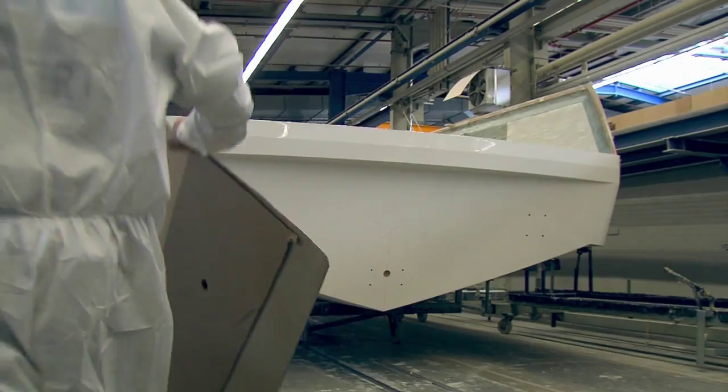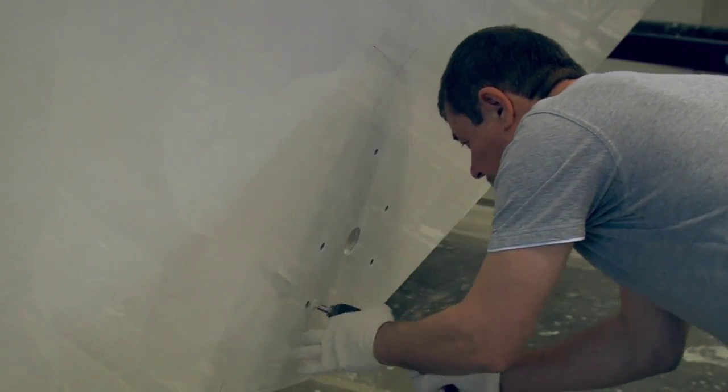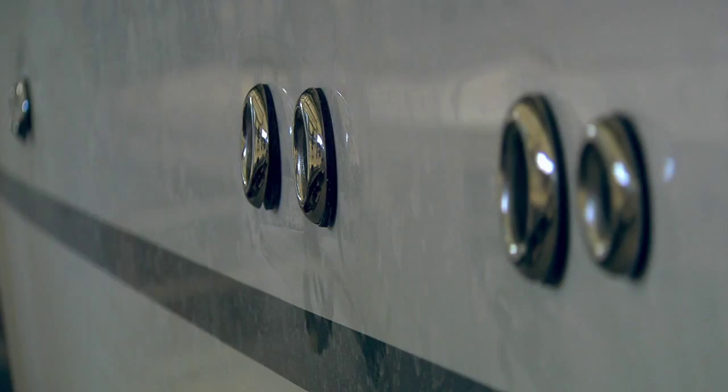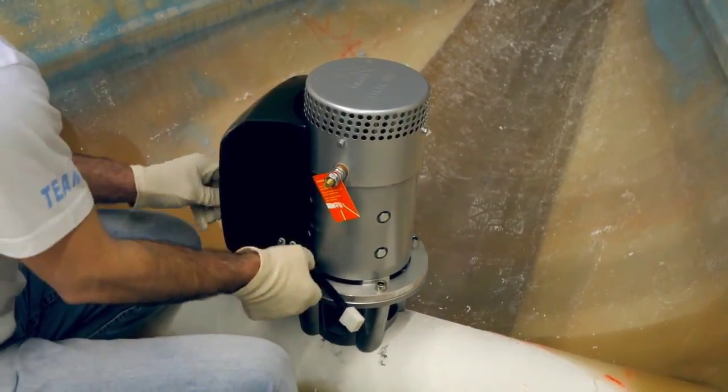Before further fittings and installations can be mounted onto the hull, the first pre-assembled parts required for connecting the IPS or Z drives to the motor are added to each Bavaria. The outboard connections are fitted and a bow thruster is also installed if the client wishes to have it.